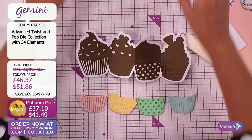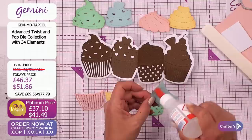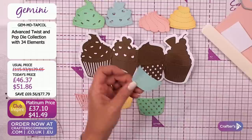But you didn't need to see me do all of that, because look, where's the time gone? So now we can layer those onto here. And remember, all the time this is happening, you remember that mechanism we put in the middle of the card? That's drying nicely for me, isn't it? So we will be ready to go.